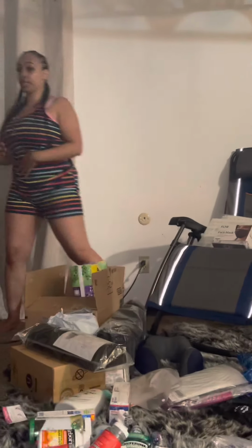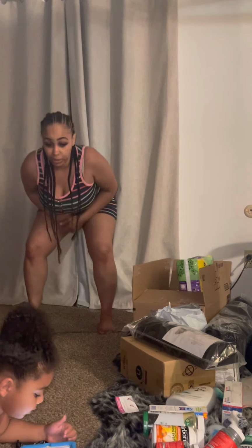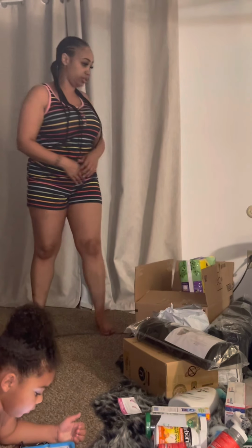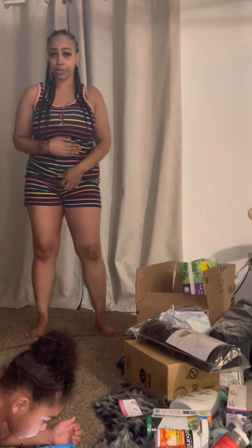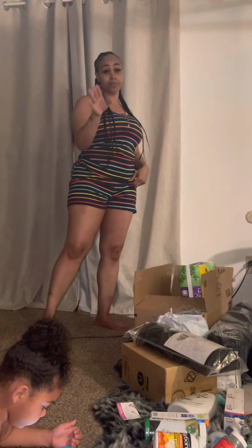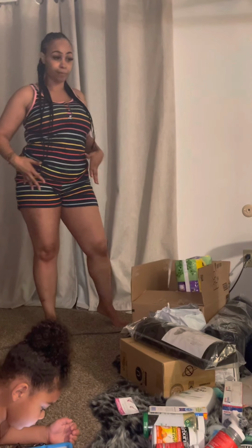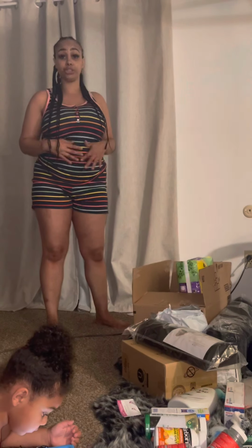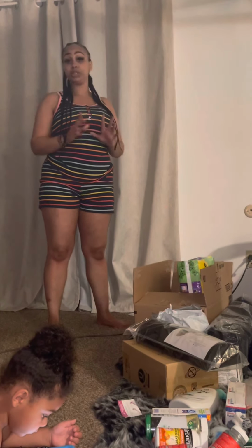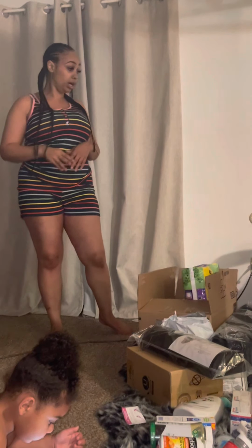Since I'm getting a tummy tuck, I noticed myself bending over like this quite a bit. A lot of it was almost like doing a squat, but in the wrong position, and you definitely don't want to do that. So just my personal opinion after reviewing the inflatable BBL chair: if you're getting a tummy tuck and a BBL like I am. I've gained 30 pounds for this surgery. I went from 140 to 170 pounds just to get this BBL.